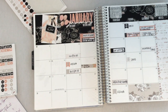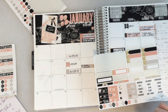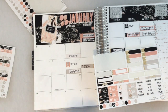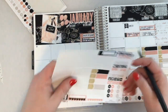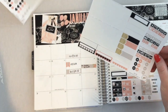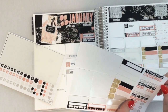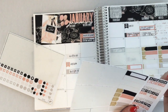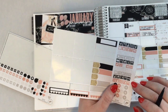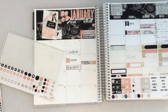Okay, now I have 3 left of these, and I'm going to use those for the birthdays. Just because I like the space. And then I probably have either a couple icons or at least one icon that I can use. So let's see. Nope, that is interesting. You know what? I'm going to look in my stash. So let me go look at my stash and I will be right back.